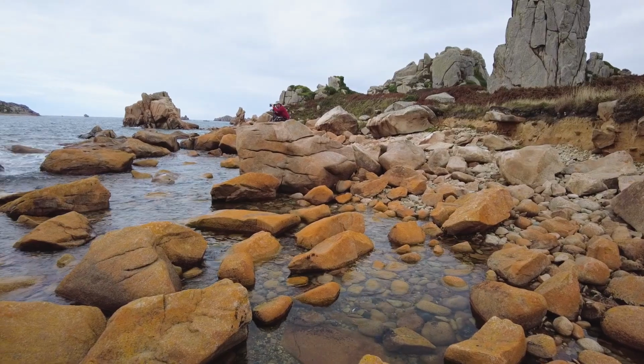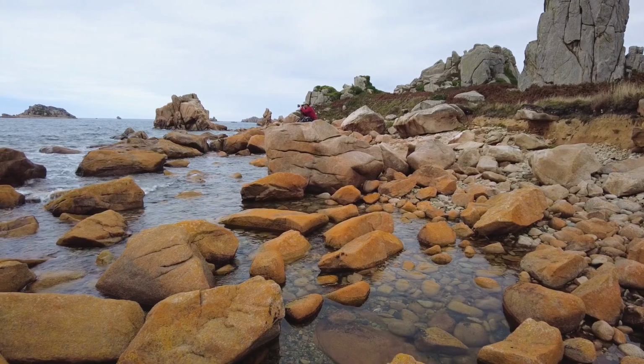Now we've just got a nice little lull. High tide has reached, and because the tide is going out a little bit now, it means that we don't have any wave movement really. It's just kind of coming up and going down. Now it's just time to sit there and take it in really.